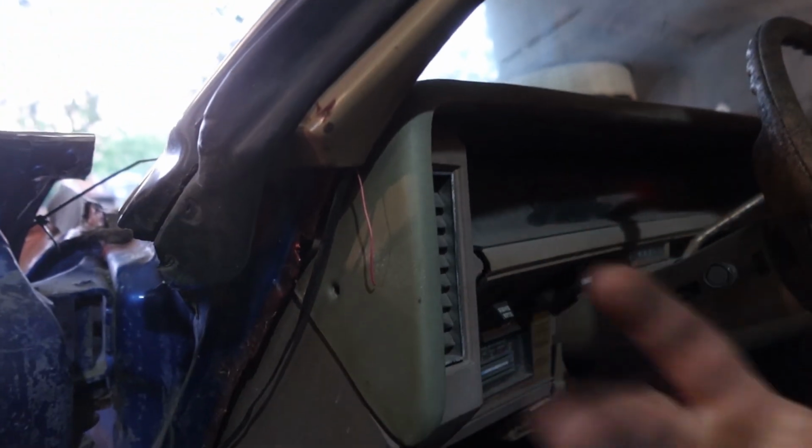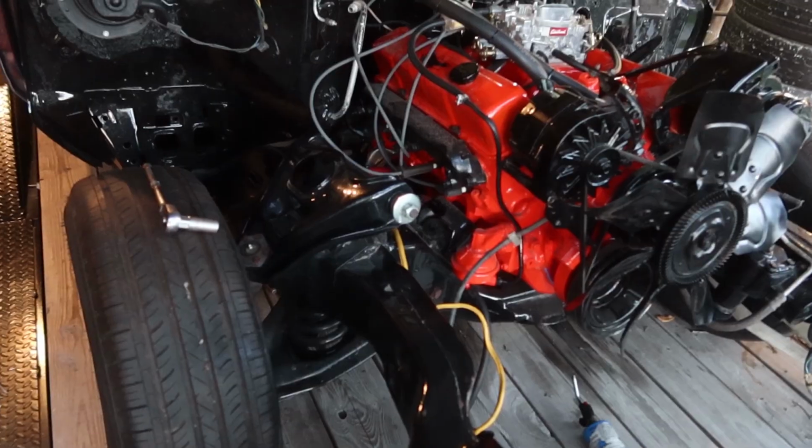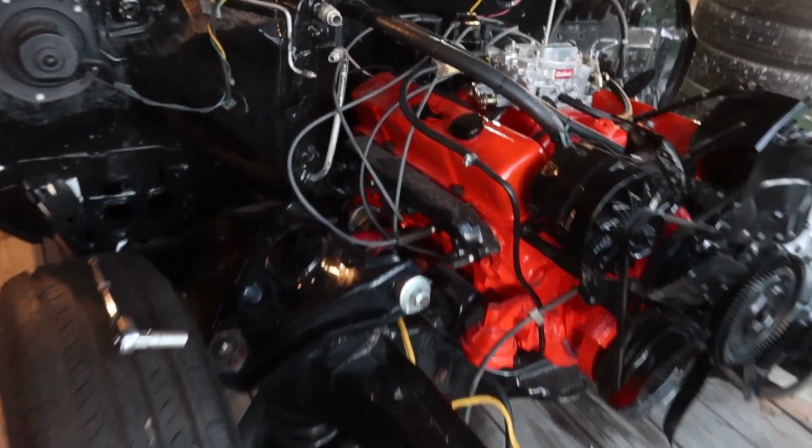Oh shit, the starter is spinning, guys. I hear it. I mean, that's a good thing. Well, not a good thing. I think maybe the wrong starter. I don't know. Let me go underneath there. Well, guys, I guess the wiring is good.